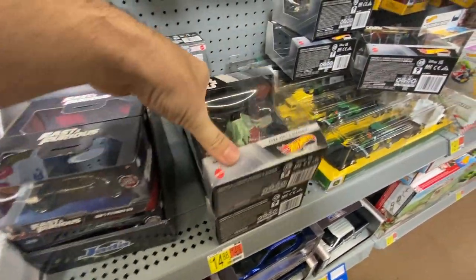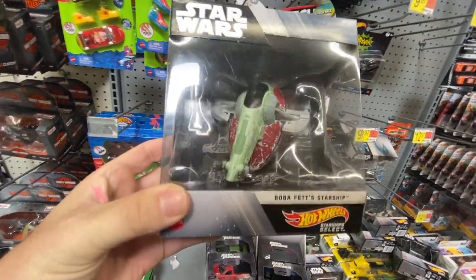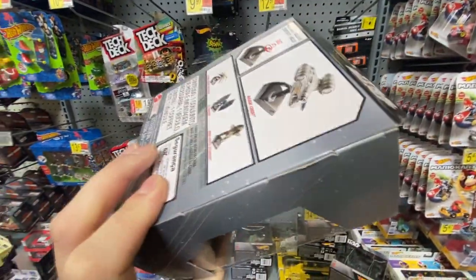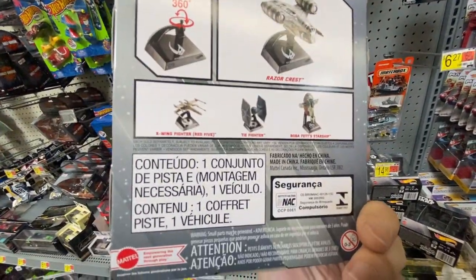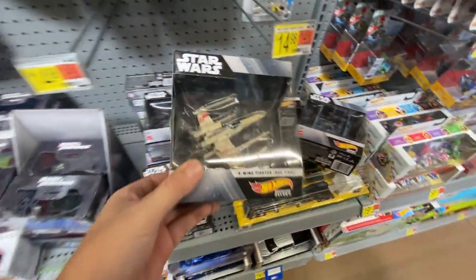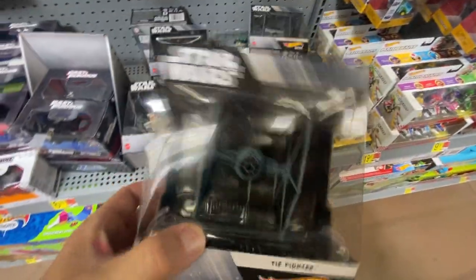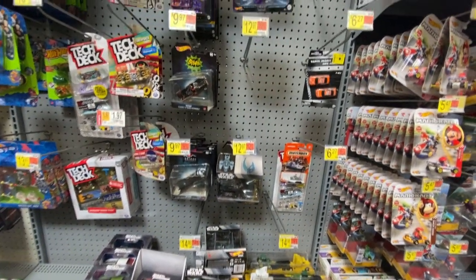Here's something kind of new. We got the Star Wars Boba Fett Starship. That's pretty cool. Never seen that. Let's see what we got. These are by Hot Wheels. They're kind of heavy. So this is the Razor Crest. Oh, look, it comes with a little stand. That's kind of cool. Don't know the price. Oh, here's some more. Here's the X-Wing. Here's the TIE Fighter. So all you Star Wars fanatics, there you go. Not into any of that.